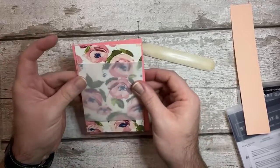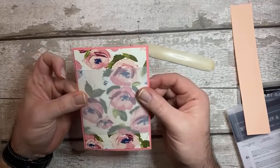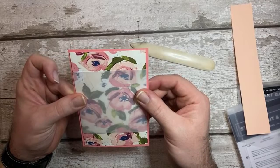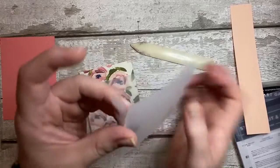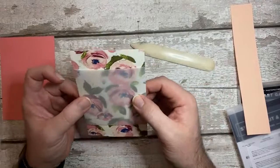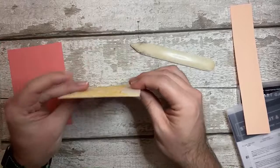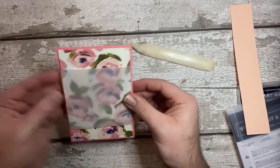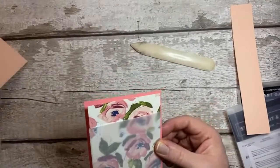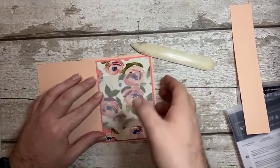So when you're folding your vellum, do be careful to make sure that you don't crease it too much so it splits, because I did. You can see, I'd done it too much and it just went. But we can use that for something else, that's fine. I was going to say that looked a little bit wonky, but no, it's straight. So there we go. Part number 1 is like that. Okay, so pop that to one side.